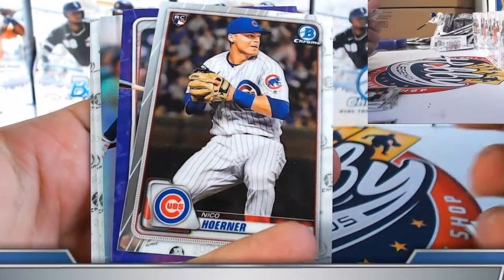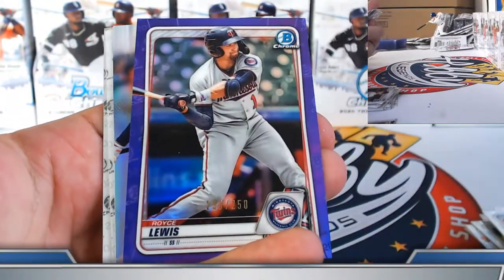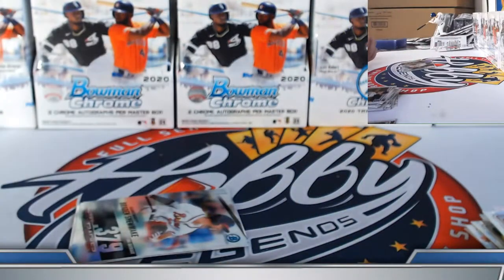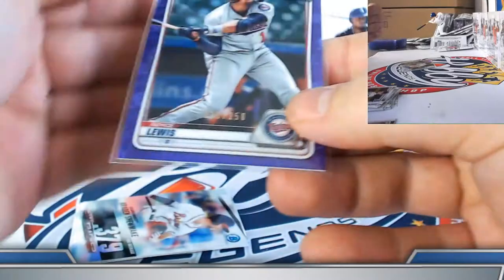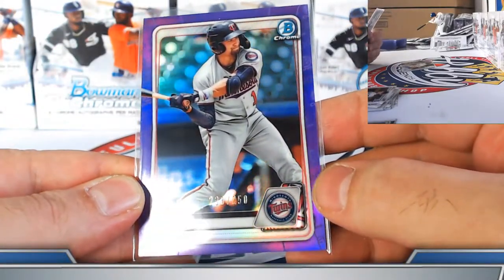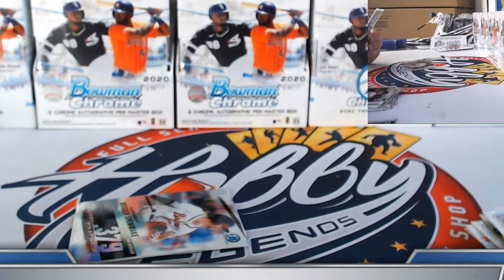Purple Chrome off the prospect set. Nico base rookie. Royce Lewis. Got a few parallels on the Royce Lewis spot now. He got one of the golds, right? Gold Shimmer Prospect. Purple on this one, 233. 233 out of 250. Look at that. Do these here too.